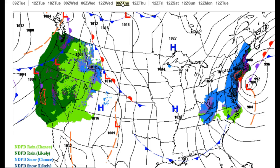There is another factor here to consider that I'll be watching very carefully. If the storm is just a little bit further east, you may have to cut down snowfall totals. Just a factor I'm throwing out there that I'll be watching very carefully for today.